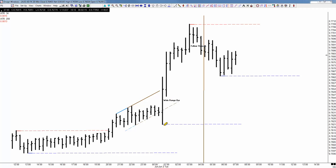Everybody see that? Then we get a slight pullback. Does everybody see that? And then we get follow through. See it? Okay. Then we get follow through. So we're up to new highs. Now we're going to pull back.